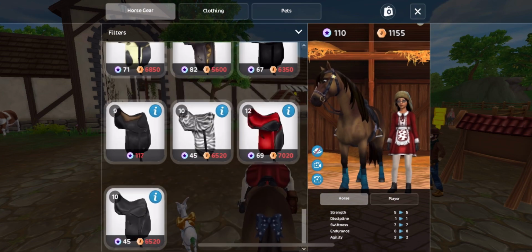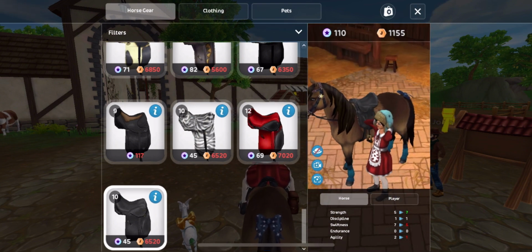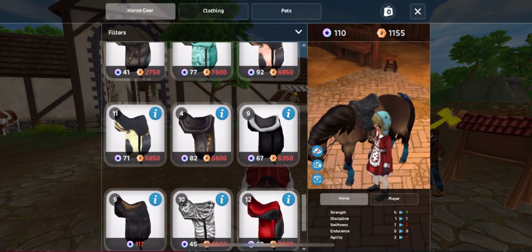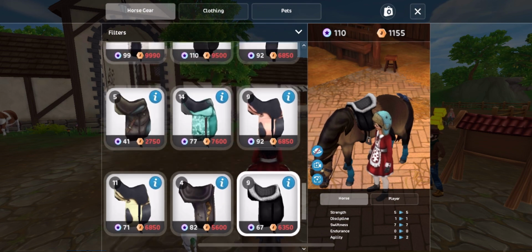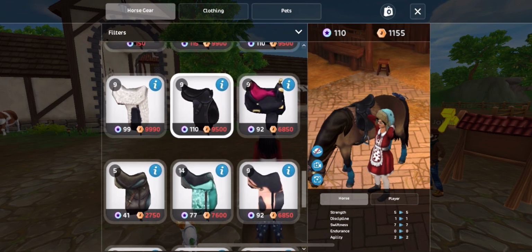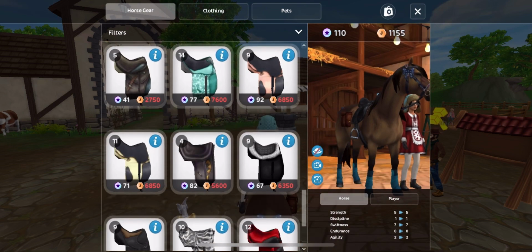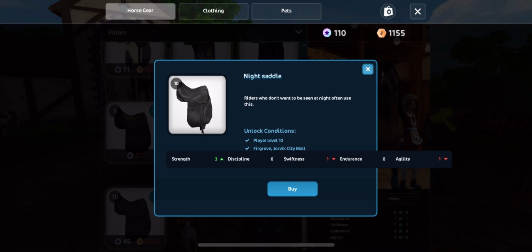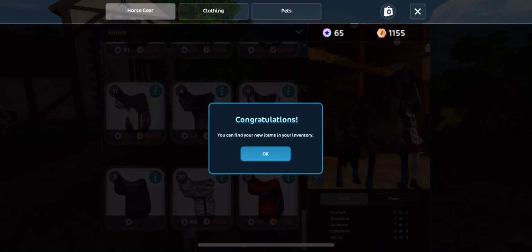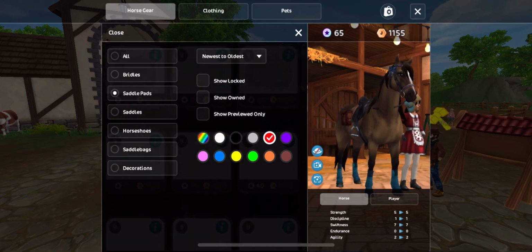What saddles? I like that saddle. It looks really nice on him. Is there any other black saddles? I was just wondering. That one's not that good. It's okay, but I like it. That one is really nice, but it's all my money and I still need to buy him a saddle pad. So, let's go with one down at the bottom. This one's really nice. Okay. Now, let's get this saddle pad, I think.